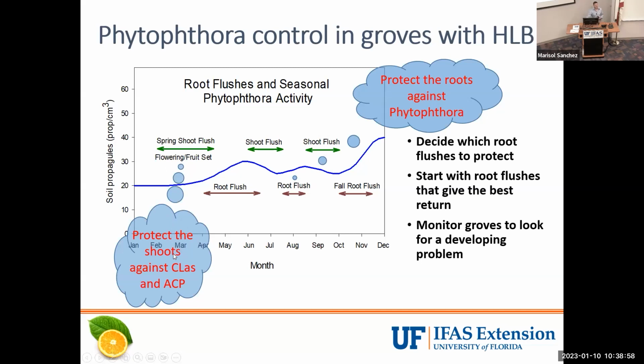If you are planning to inject oxytetracycline, it will hopefully reduce the inoculum in the tree. And if you continue to take care of the ACP population to protect the next big flushing cycle, you will be making a very wise investment to start the production here.